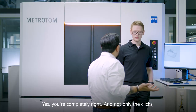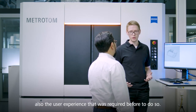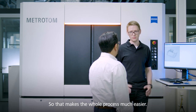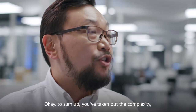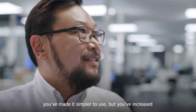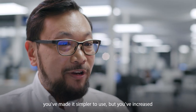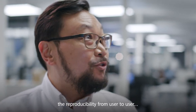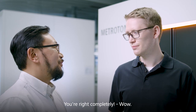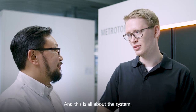I guess even me. You're completely right. Yes, and not only the clicks, also the user experience that was required before to do so. So, yeah, that makes the whole process much easier. Okay, so to sum up, you've taken out the complexity. You've made it simpler to use, but you've increased the reproducibility from user to user all in one shot. You're right, completely, yeah. Wow, that is... And this is all about the system.